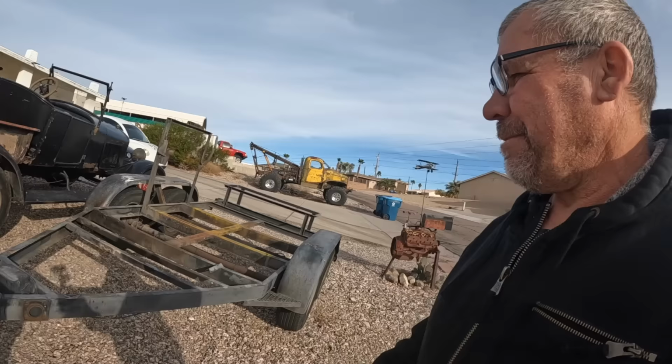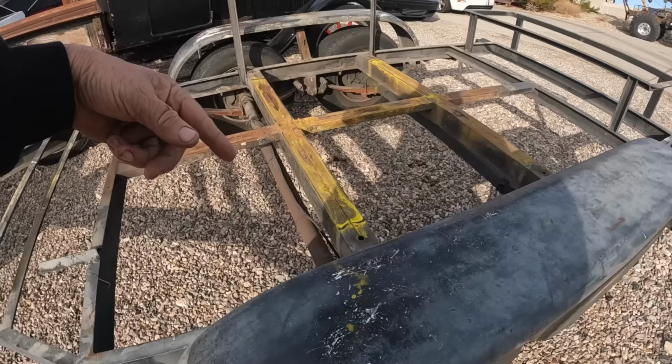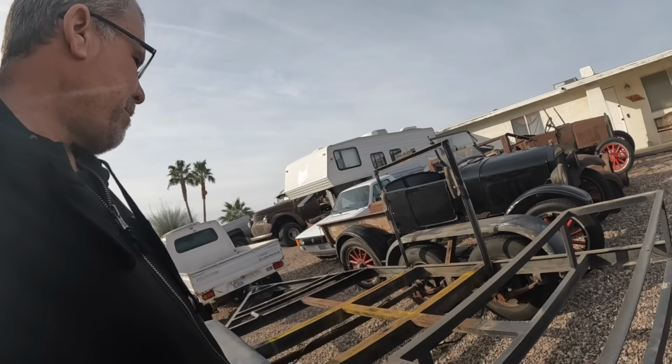Yep, beautiful day in Havasu. Got on the old Facebook Marketplace. My friend Larry, Scrapper Larry, he had this trailer down there selling it. Check this out. This is going to be perfect for our radial aircraft engine. I guess this was a pest control trailer, so it had a big water tank here and a pump up here, and that was the hose reels, and then this was like a fold-up type toolbox. But anyway, it's nice and heavy duty. It's got like 3,500 pound axles.